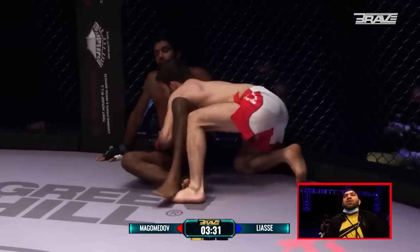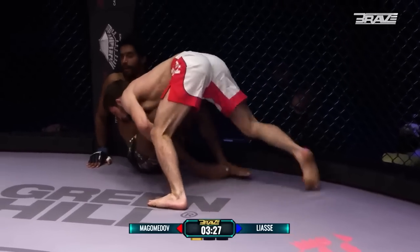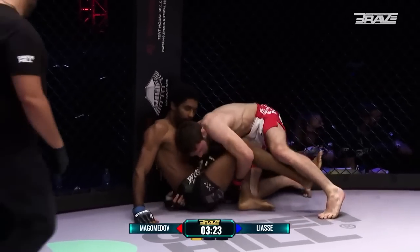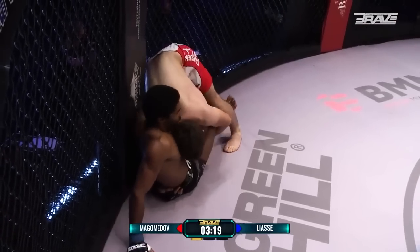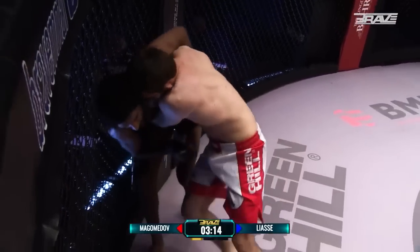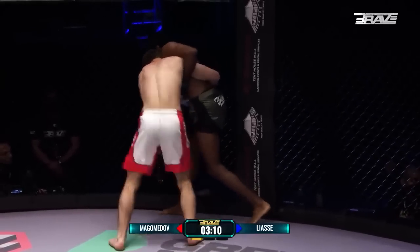Taking him down, Phil, is hard. Keeping him down even harder in the sport. Statistically, it's harder to keep a guy down than it is to take him down. This is a critical moment for Magomed Magomedov. Yann Liasse trying to base off, trying to use his hands as a starting point, but again, just that vice-like grip of Magomedov. May look for a trip takedown here, more side on than he is front or back.